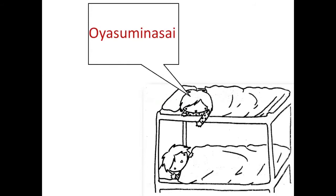Oyasumi nasai. Oyasumi nasai. That means good night. You would say that before going to bed normally, or if you say goodbye to someone, you go straight home with the plan of going to bed.